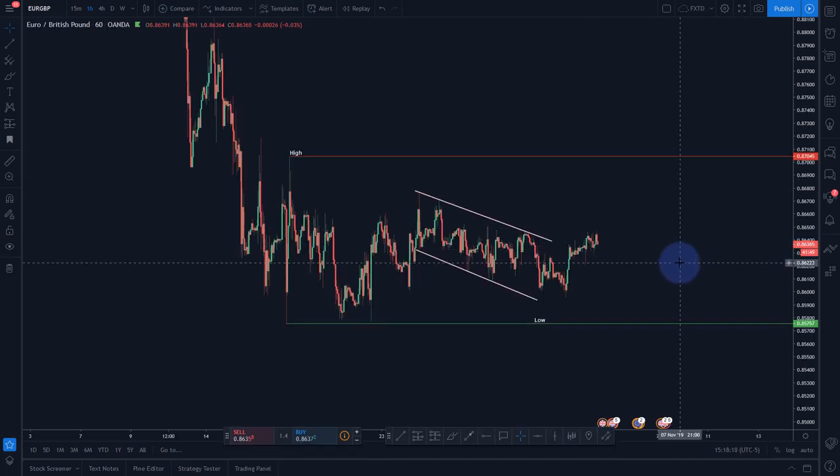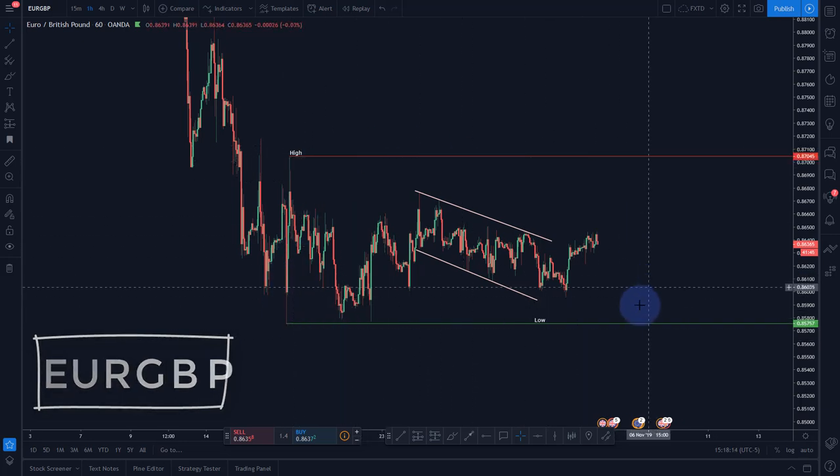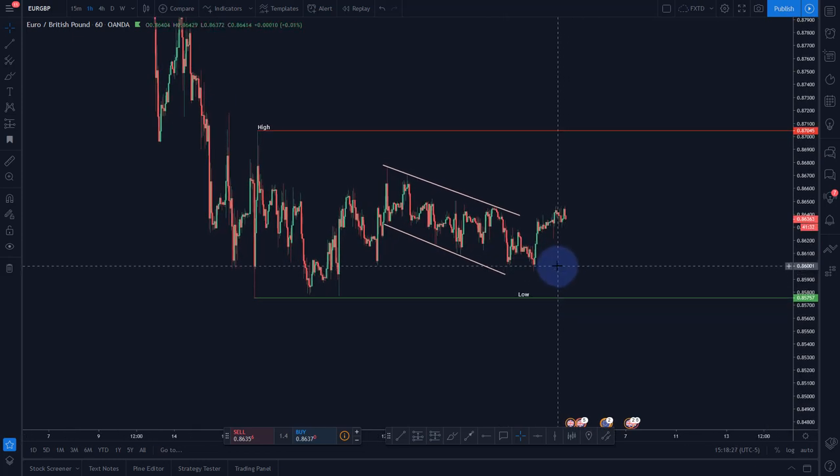I wanted to show you Euro British Pound from last week. If you remember, I was talking about ranging in this area. I had this as a descending channel, and I told you that even if we got that third touch, double bottom or whatever, I would not be interested in taking it.